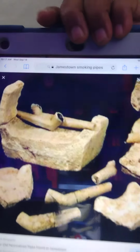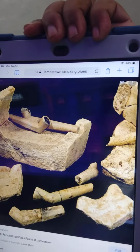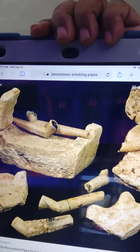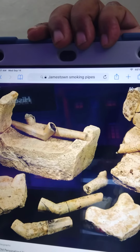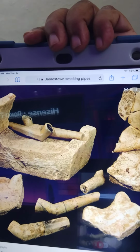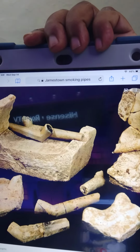So that's quite interesting. Now, what I wanted to show you were the images. This was an interesting one. This was found in Jamestown in a well. And we complain of pipes, huh? I know Indians made pipes from wood, and from bones, but these were clay.